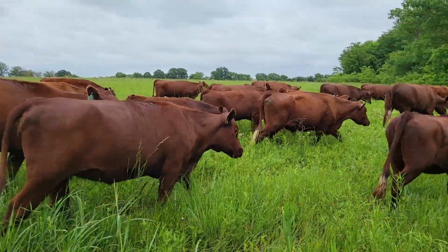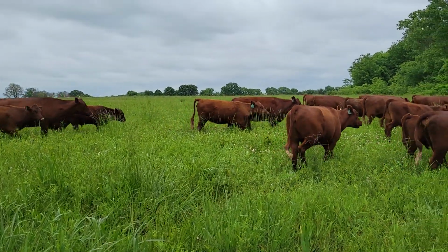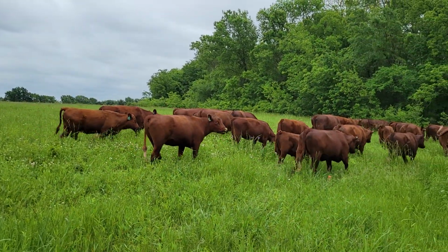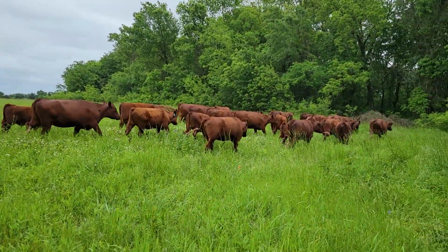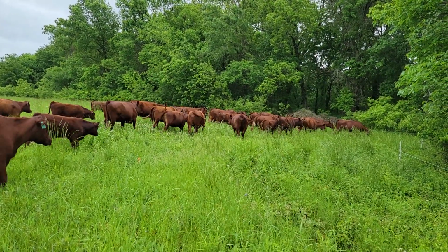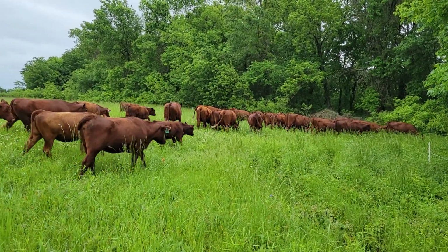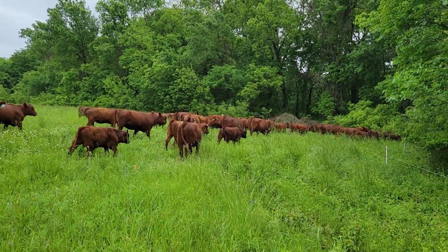Should have gotten over here and moved them a little sooner. I think they weren't out of anything to eat, but they get bored. They tend to lay around instead of eating. Moving them encourages them to keep their belly full all the time. It's been so darn muddy, I've been slowing them down. They were on that crop field over there, and I didn't really care if they kind of pugged it up.